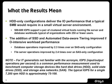And we talked about the improvements that can be made, 2.3 to 2.4x over those types of operations. Maybe we should have covered this earlier, Matt. The whole acronym, IOPS, Input Output Operations Per Second. It's got some division in there, the per second sort of thing. It's a common performance measurement used in benchmarking.